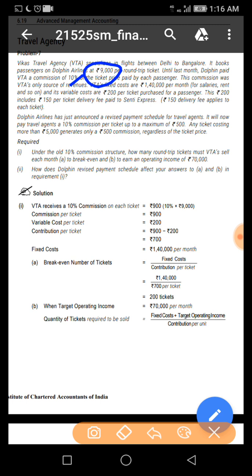So 900 is the revenue, minus this variable cost 200. So 900 minus 200 is the contribution per unit. Then break even point will be fixed cost divided by contribution per unit. So 1,40,000 divided by 700 per ticket. The agency VTA needs to sell 200 tickets to reach the break even number of tickets.